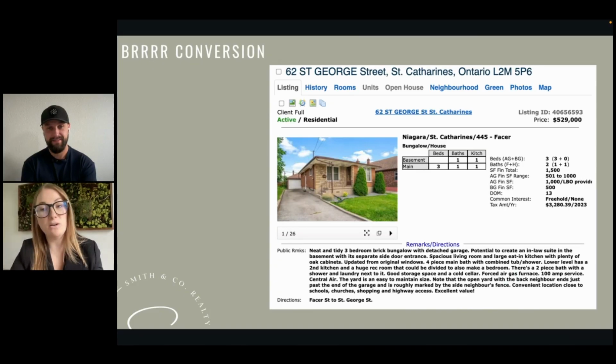So I picked some out just as an example. Decent neighborhoods, this perfect, dated. This is like the perfect clean dated bungalow. It's only been up for 13 days.